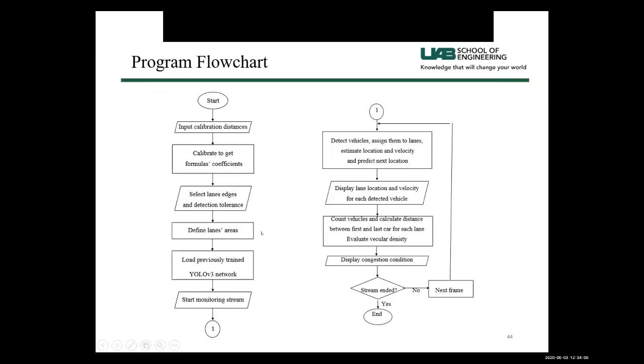Here, to summarize how the program works. First, it takes input calibration distances, the 7 inputs we mentioned. It calibrates to get the coefficients. The lanes are selected and the tolerance is selected. Then the program defines the lanes, the area of each lane. The trained YOLO version 3 network is loaded. We start the monitoring from the video.